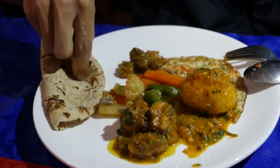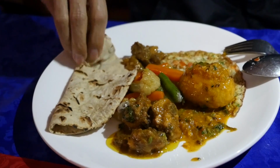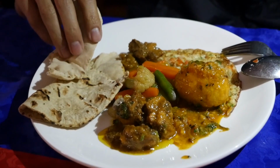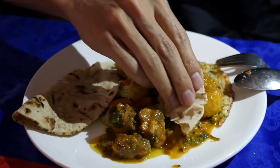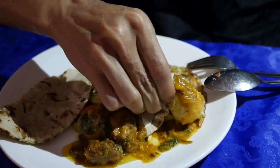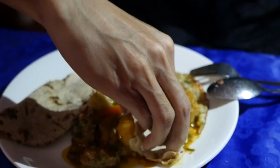I just dished myself some of the food, a little bit of everything. What really looks good is the egg curry. Full hard-boiled eggs with a really yellow, spicy, cilantro-looking gravy. I'm going in with a piece of the roti. Oh, and just squish that egg. Oh, look at that. That looks awesome.